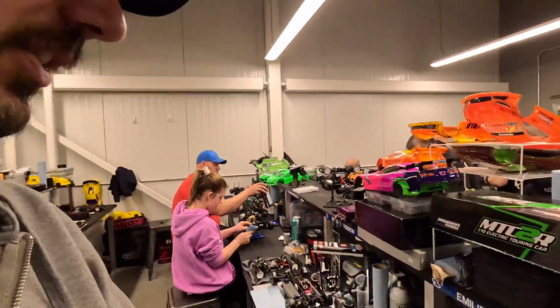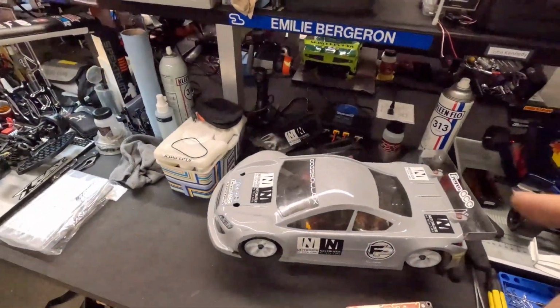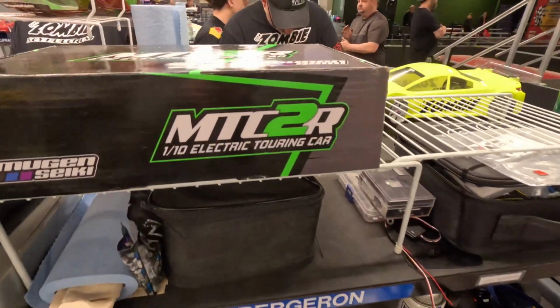We're gonna go out for MAINS Day. I'm at CTSR for the Roch 2024 race, and we've just made it through Qual 4. We're heading into MAINS right now. I'm gonna race in stock sedan, 21.5 stock sedan with the Mugen MTC2R.